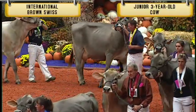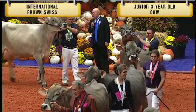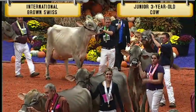The next two cows, very dairy and clean, just not quite as deep in the rib as we have at the cows above them. Beautiful class.